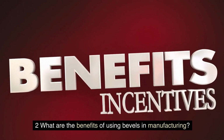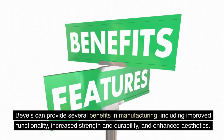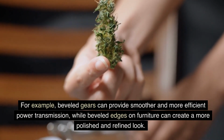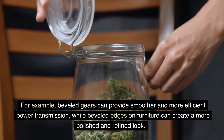2. What are the benefits of using bevels in manufacturing? Bevels can provide several benefits in manufacturing, including improved functionality, increased strength and durability, and enhanced aesthetics. For example, beveled gears can provide smoother and more efficient power transmission, while beveled edges on furniture can create a more polished and refined look.